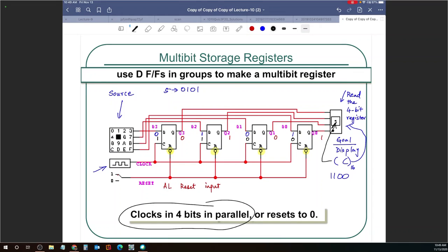Questions here? This may be the simplest possible thing, but what is the source? Well, a source is maybe 4 switches. Or maybe output from some other component. Those 4 bits are coming from either a user input, like for example switches or push buttons, or those 4 bits can come from some other component in your computer. No matter where they come from, you would use them to connect them to the flip-flops.